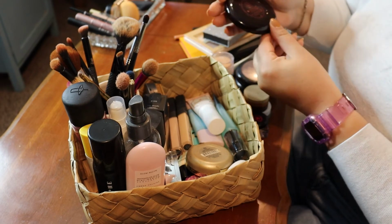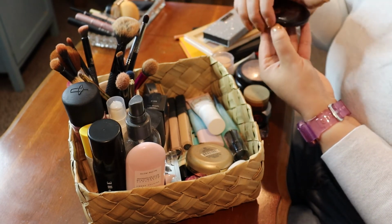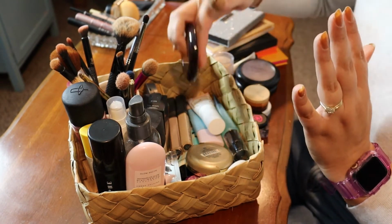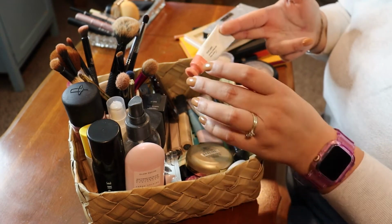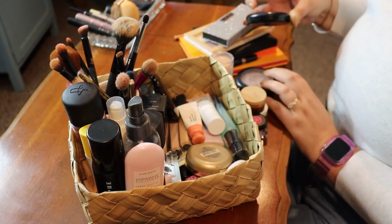Blush, we have that same Luminoso I'm just trying to use up. We're gonna add in my Charlotte Tilbury Cheek to Chic Swish and Pot Blusher in Ecstasy. Got that one for my birthday and I absolutely adore it. So it's a good everyday blush. So I'm gonna keep that in there. And then we also have the Cloud Paint from Glossier in Beam as my light everyday cream option.